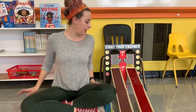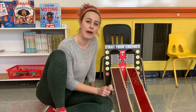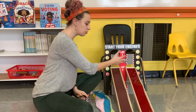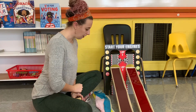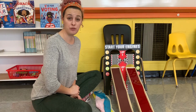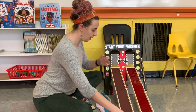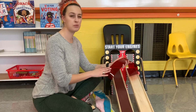So today, I have this awesome setup, thanks to Mrs. Olette, to investigate how friction changes how something moves. So I have this vehicle here. It doesn't have any wheels. And I'm gonna try to push it down these ramps. However, I've added some materials to create some friction. So on this side, I have a piece of sandpaper. Sandpaper is really rough. On this side, I have this piece of plastic. This plastic is super smooth.